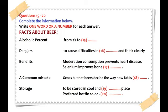You will now listen to the second part of the talk. Adding fruit gives beer a fruity taste. Beer is not high in alcohol, as we know. The lowest type, light beer, contains no more than 2% alcohol, and the highest may reach 6%.